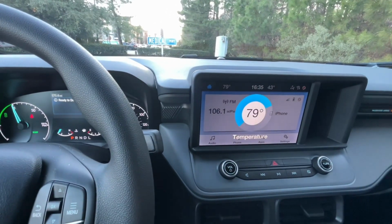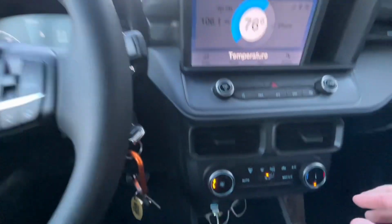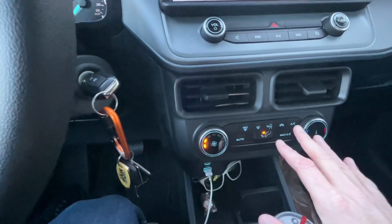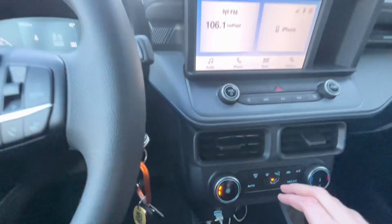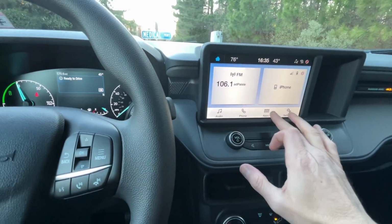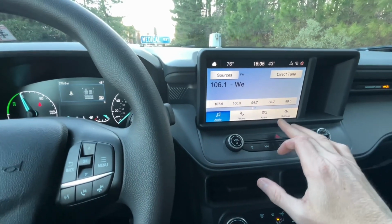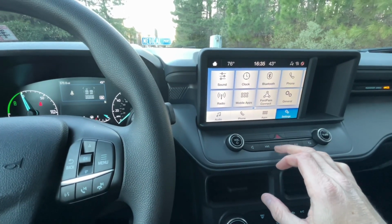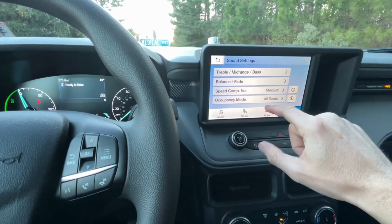When you're changing your temperatures, this is great. You can set your temperature to what you want. You've got physical buttons to go over whatever you need, and you're not going through like 15 different screens to get to what you need. So not a whole lot in here as far as interface goes. You can change your sound, your fade, all that other stuff.